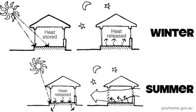It's amazing how many buildings are built, how many houses are built even today with east-west facing windows when there's no reason for them to be east-west facing. They could be north-facing. And north-facing gives you a much better solar outcome. It's really about making the most of the sun as a resource.